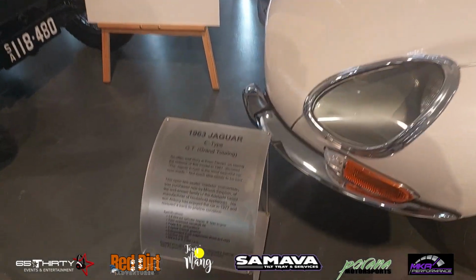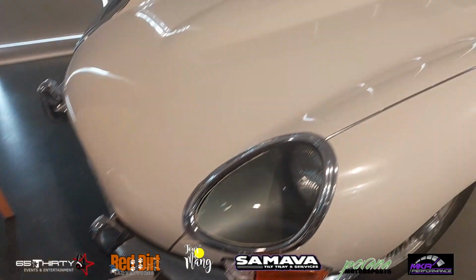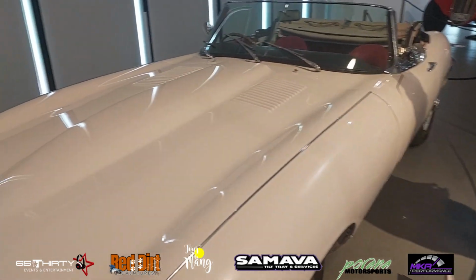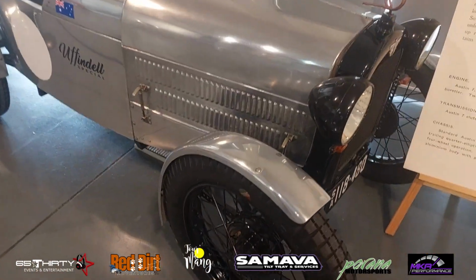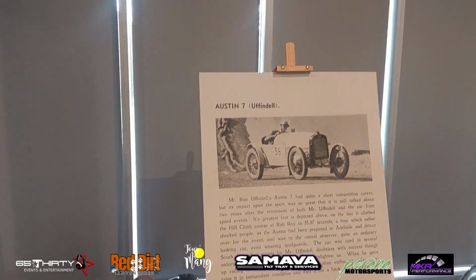Is there a limit on tickets you can buy? Geez, they're tiny, aren't they? They're tiny. Oh, speaking of tiny. Austin 7.